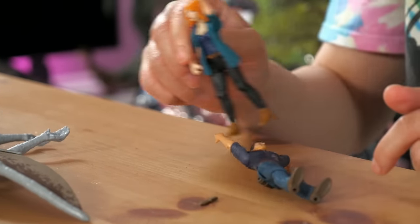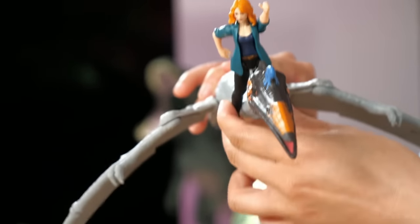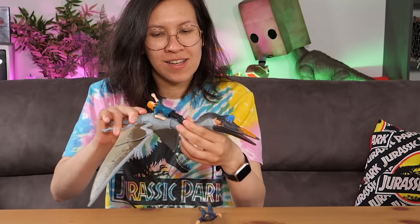La la la la la. Gonna ride on my Quetzalcoatlus. Shining, shimmering, splendid.